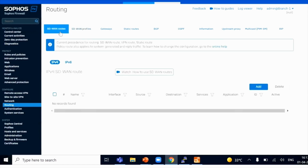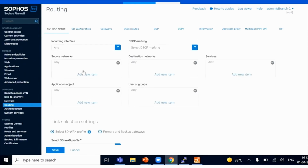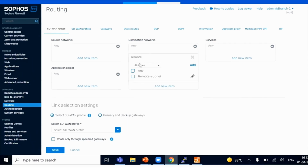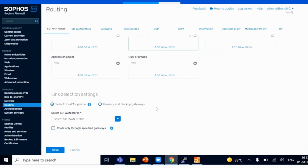Now let's create SD-WAN routes to route traffic to the data center. The first route will be for general web traffic. We'll use a destination-based SD-WAN route. We already have an IP address object created for the remote subnet, which matches the topology that we saw earlier. So we'll select that for the destination network. Under the link section, we'll select the SD-WAN profile we created for web traffic and save it.